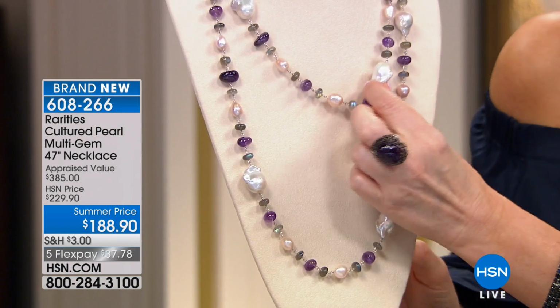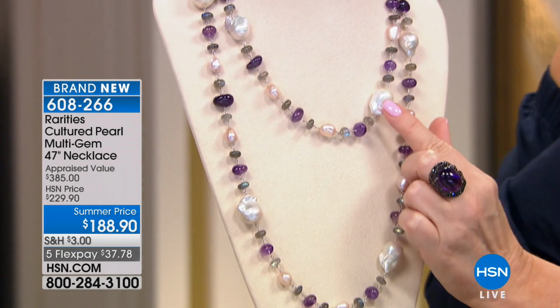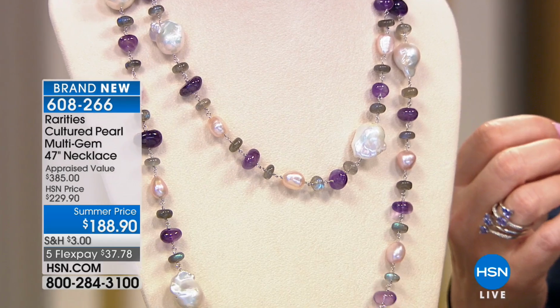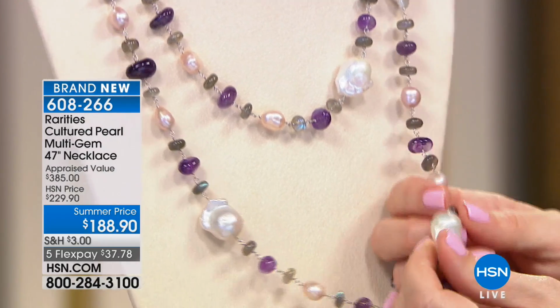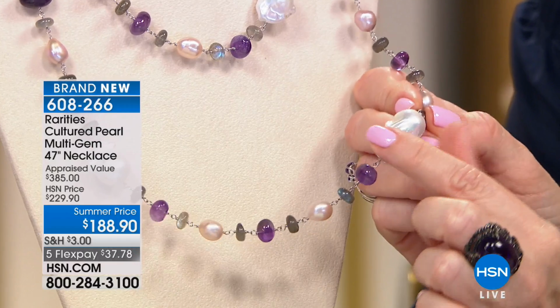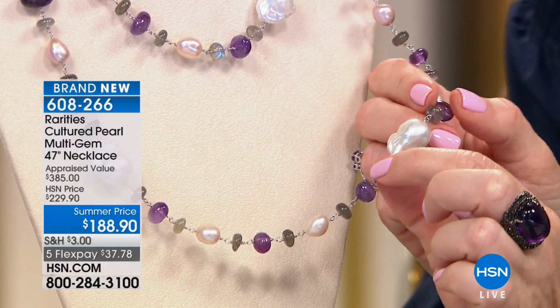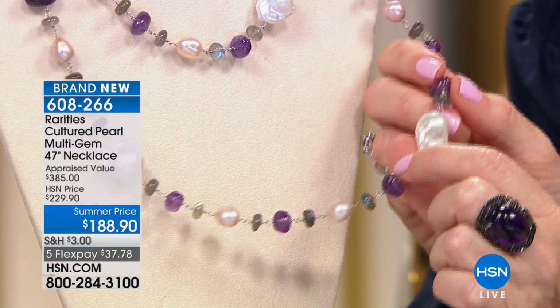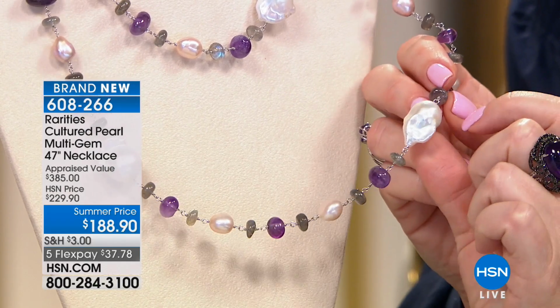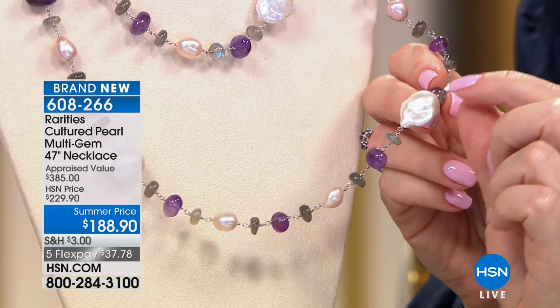And I want you to look at these pearls because these are genuine pearls. These are not the look of pearls or faux pearls. Look at this. They each have their own personality and their own style, the Baroque pearls. And this is the original type of the first successful cultured pearl. When cultured pearls were originally launched by Mikimoto, they were not that perfect round pearl that you know today.